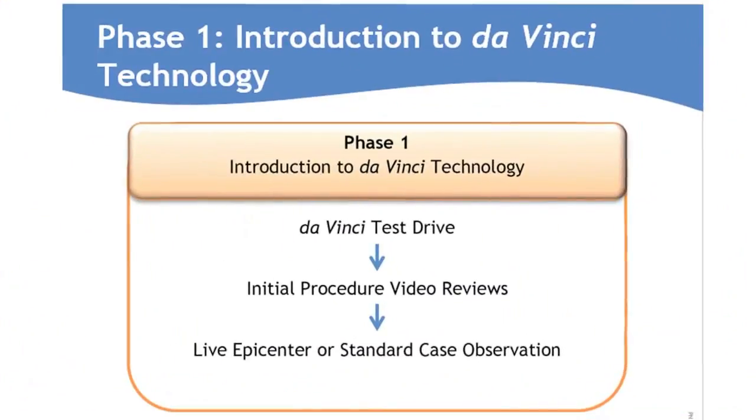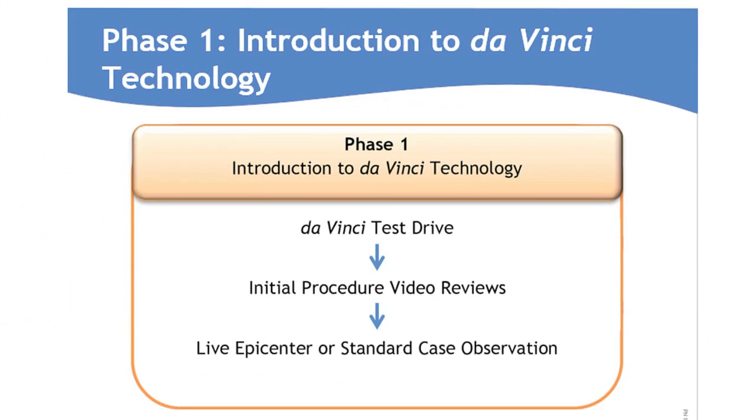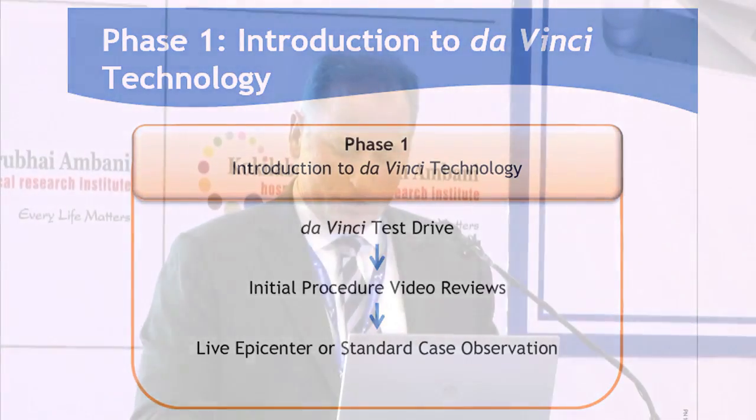So this is, again, about learning about that vision, that precision, and control. And then when you determine that you understand how it could benefit you, then it's time to sit down and contract on what you need to do to become a surgeon. It's very important to train the right surgeon at the right time.